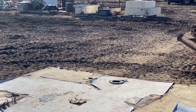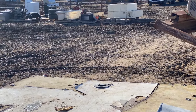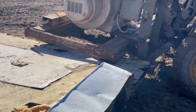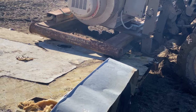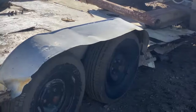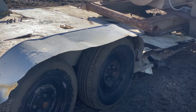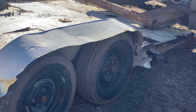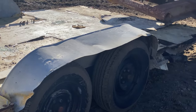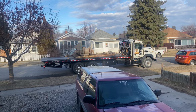So Josh is saying 1,200 pounds, I think. I think it's heavy for it too. And here she is. Big old meaty one.